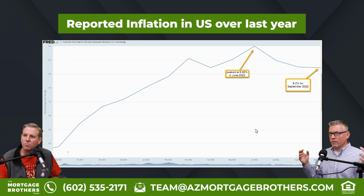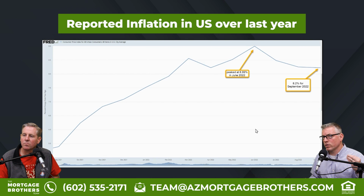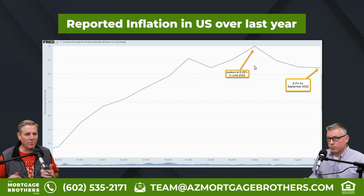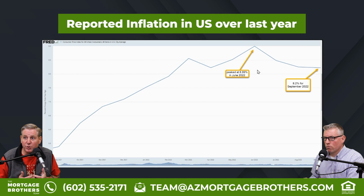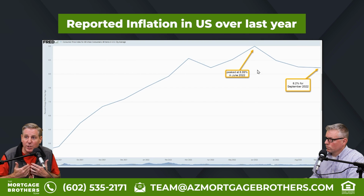So we wanted to show you what the reported inflation, this is from the government's sources, from the St. Louis Fed, what inflation has been over the last 12 months. Okay, so this is the reported from the government. About 5.4% early, in the beginning of this chart here, to the latest last September was 8.2. It peaked in June at 8.99%. So basically 9% inflation in June. So basically, over a 3 or 4 month period, it's come down about a percent, which is a big deal. We were all waiting for it to come down.